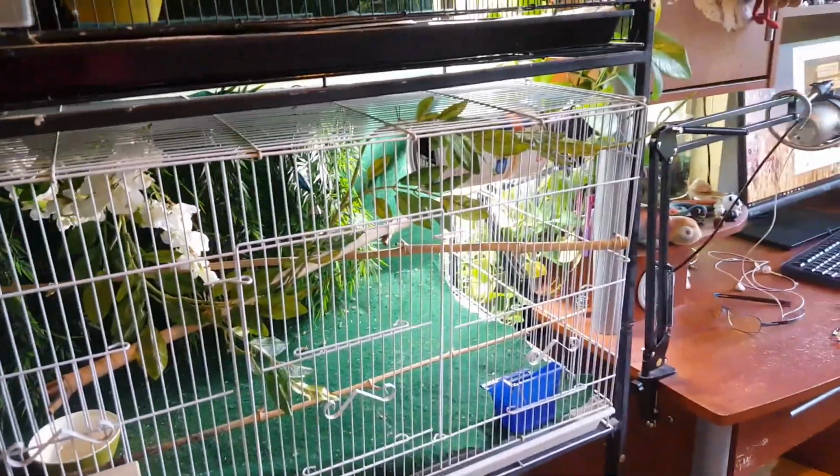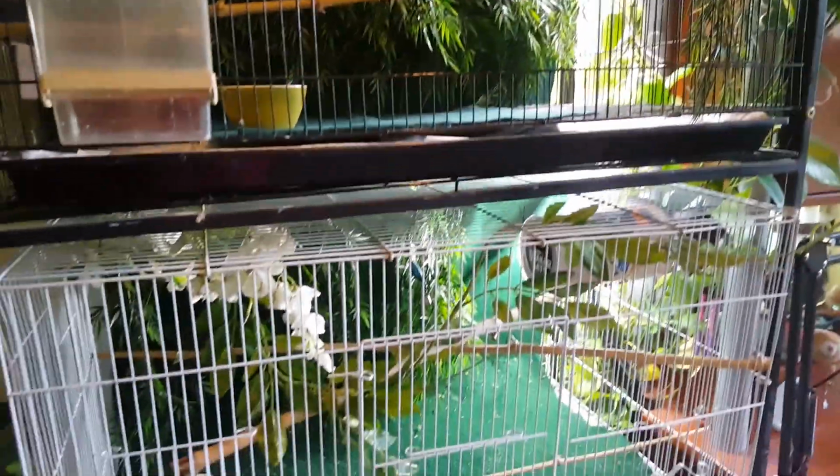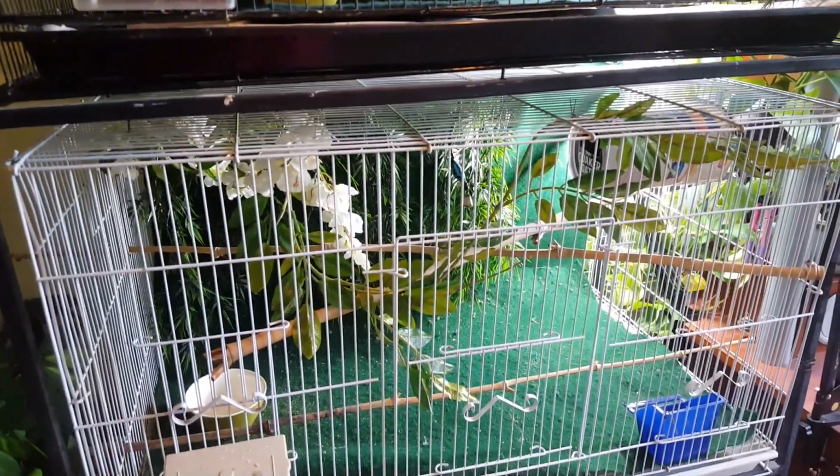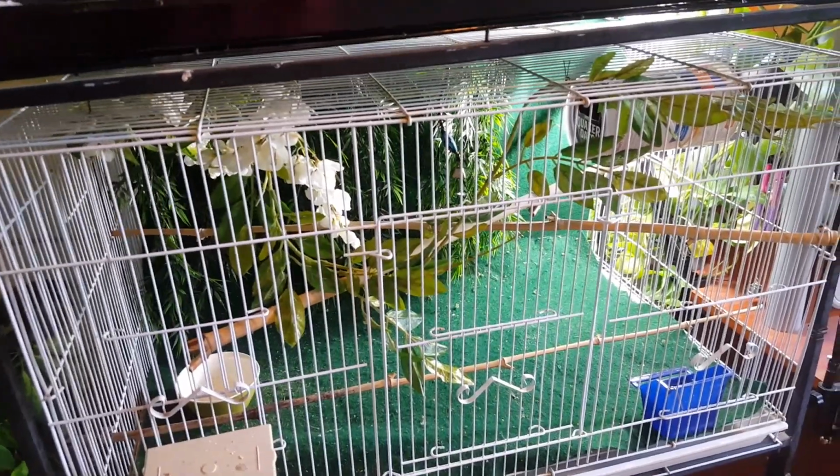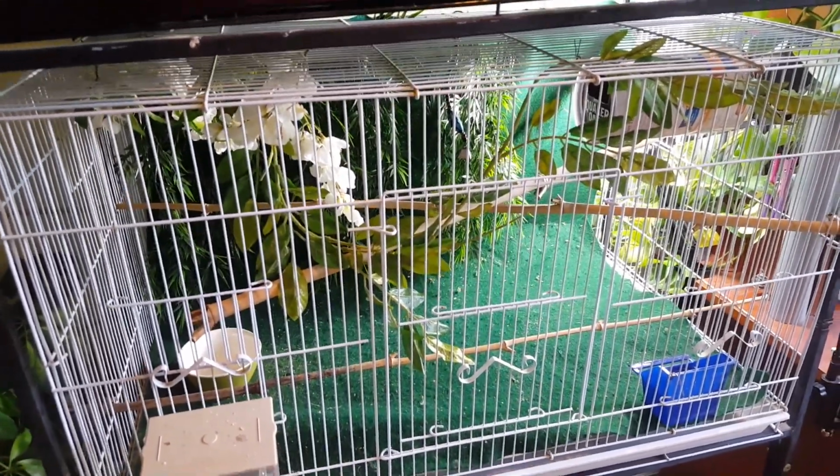It's kind of awkward because I have to balance it off my desks and just somehow make it work. It's kind of jerry-rigged, I won't lie. When we move and I have a proper office, then I'll have more of an idea of how I want to have my birds set up permanently.